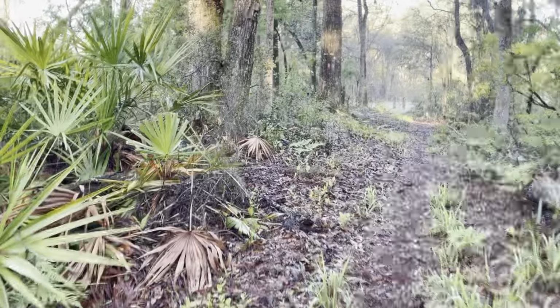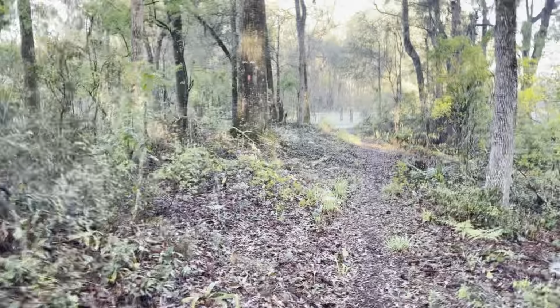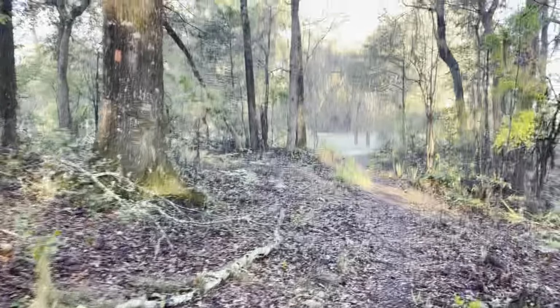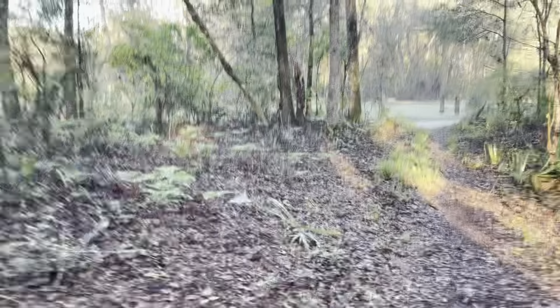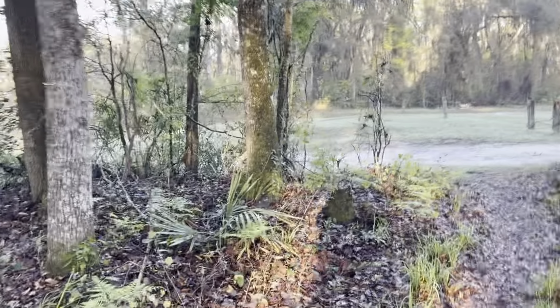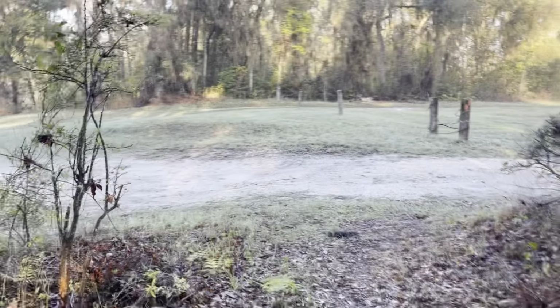But look at this. If you had a chance to see nothing but a concrete jungle on a bike, I'm seriously starting to regret the fact that I went on a bike just because I like what I'm seeing out here. Tell me that this isn't beautiful. Tell me that this isn't just absolutely gorgeous. So I think this might be a boat ramp that we're coming up to. Wow.